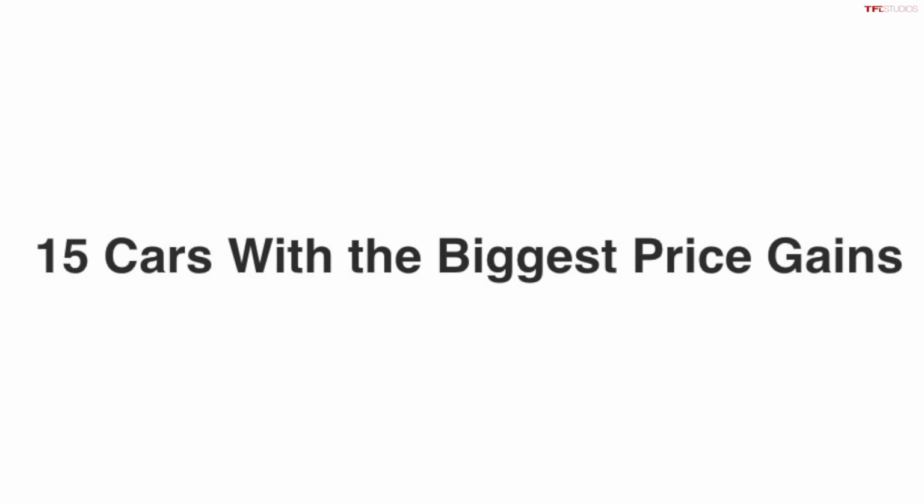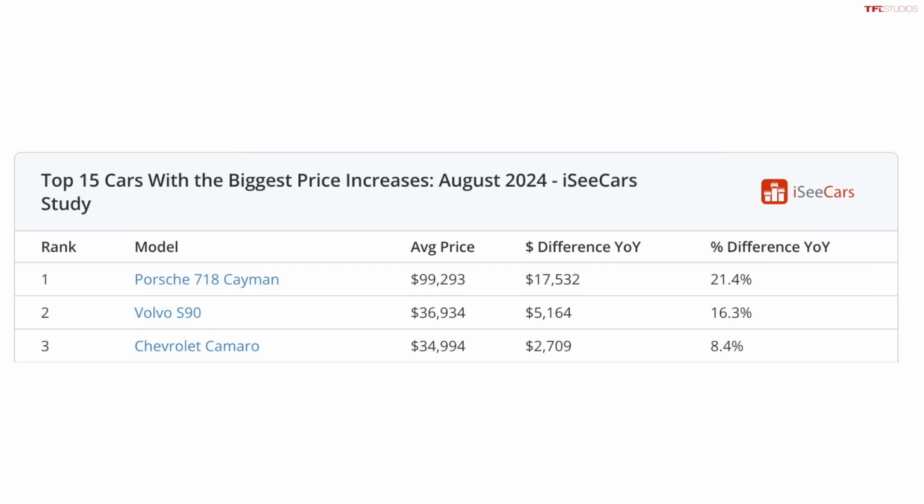Now, interestingly enough, there were 15 cars with the biggest price gains as well. Let me give you the top 3. Go for it. Chevy Camaros are actually up in value, up 8.4% or $2,700. The Volvo S90, which is a really weird one. That's a big kind of flagship sedan. Really popular with livery services, though, up 16% or $5,000. Maybe people are missing those big old American, or in this case, Swedish sedans, but that is a big old sedan. And then, interestingly enough, the Porsche 718 Cayman, up 21.4%, $17,000 to an average price of $99,000.